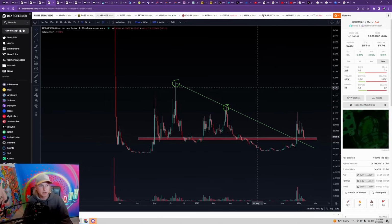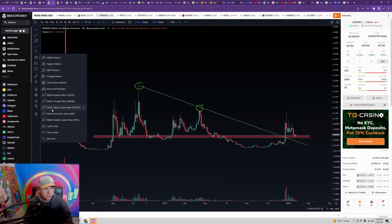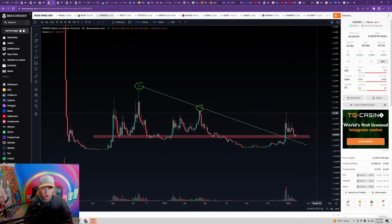Next up is going to be Hermes. This is one that we were talking about, and last time we were talking about it, we were consolidating up here, and I said how it is possible that this could be an ABC correction before we make one more low, and that's exactly what we ended up doing here. All this is a breakout of our downtrend. Massive new volume, more volume in this move, below prior all-time highs than what we saw at the all-time highs. That's always an early signal that this thing's about to go up like crazy.